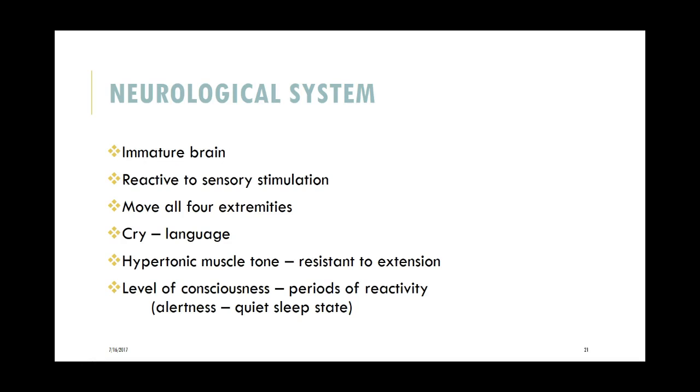And in terms of their level of consciousness, we know that newborns have periods of reactivity. They have an alertness, and then they have a quiet sleep state. That reactivity period happens the first 30 to 60 minutes after birth. That's called the first period of reactivity. And then they will have a quiet, alert state. And we want to encourage bonding and breastfeeding during this time.